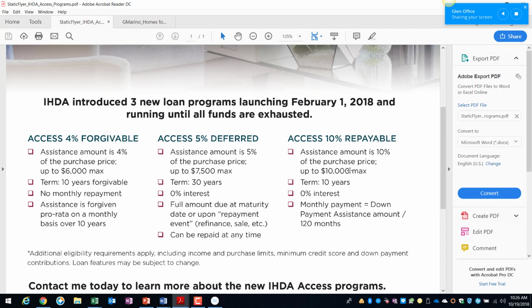I mean, there isn't a person that I've ever met in the last several years that has said, oh, Glenn, I got to pay back $83. I'm sorry, I don't want to do this. They want the $10,000. And the cool thing is this $10,000 has not been on the plate. Before, $7,500 was the maximum under the down payment assistance. When they raised it, as of February, to $10,000, you'll see in the next handout that it gets everybody in for 1% of the purchase price.